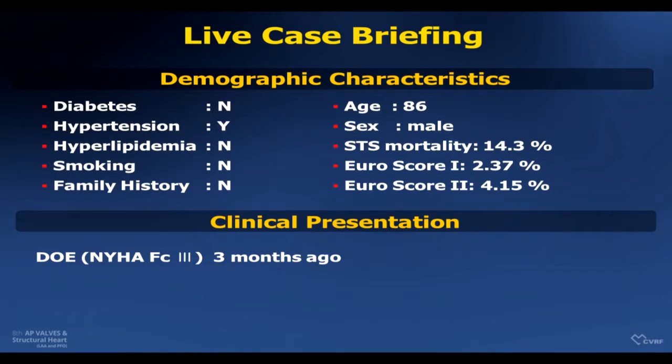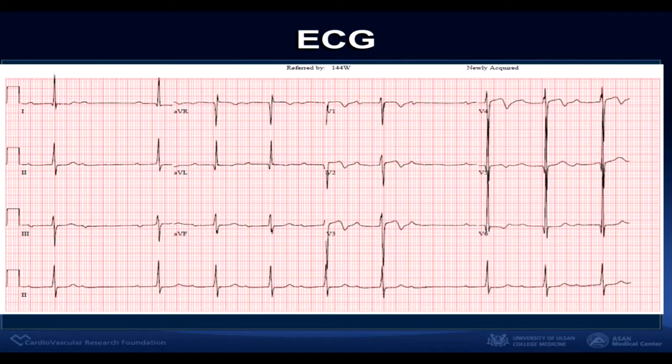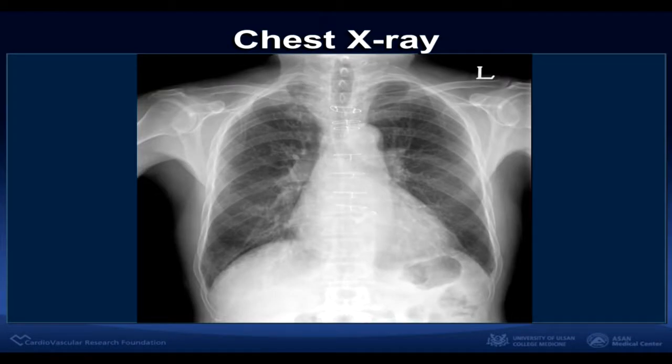His STS mortality score was 14.3%, a very high surgical risk patient. The echocardiography showed normal ejection fraction, transaortic valve Vmax was 3.6, and severe aortic regurgitation. The EKG showed normal sinus rhythm with second degree AV block, Mobitz type 1. This is his EKG. The chest X-ray shows that the heart size is not so big, which means the patient experienced acute aortic regurgitation.